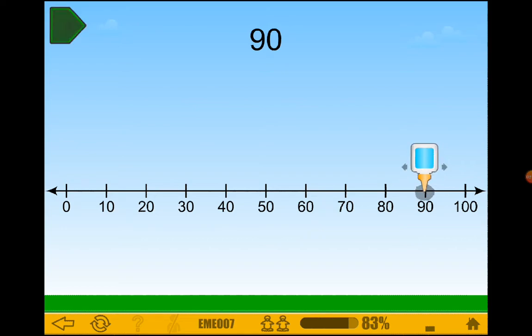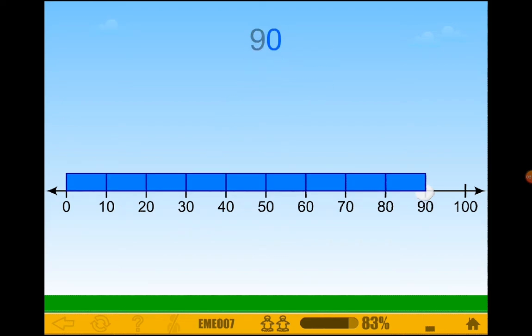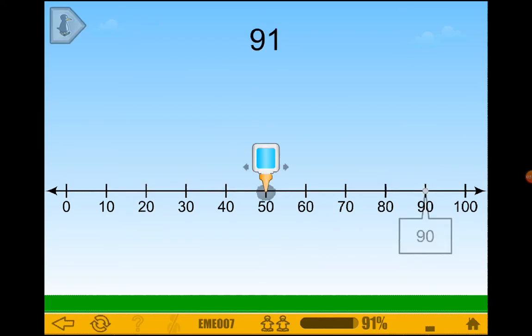Not bad. 90. Oh, okay. That's not even close to the middle. There you go, 90. Close to the middle. Let's see. Because I didn't want to make it specifically difficult. Okay, 91.